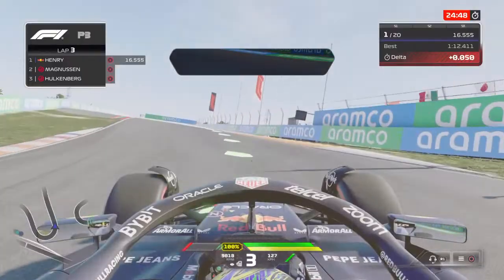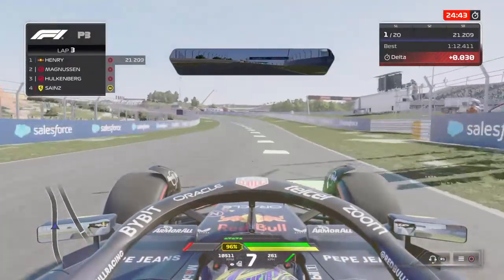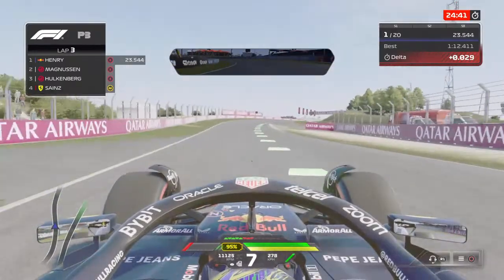Wow, the two Haas's are out. That's crazy. First Ferrari out on track.